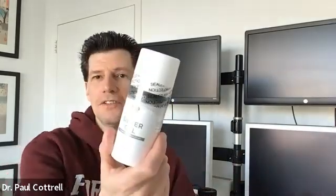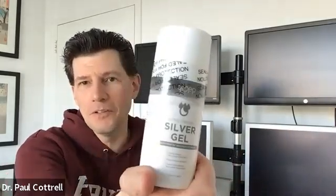Totally. I want to pivot to the silver gel. Sure. Explain a little bit about this product here. So that's basically our liquid silver solution that we were talking about earlier. And then what we've done is we've basically just thickened that as a topical.